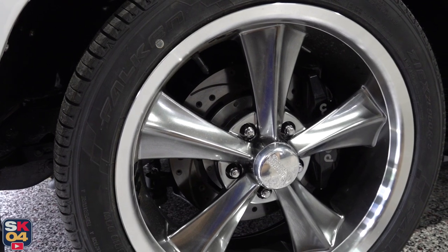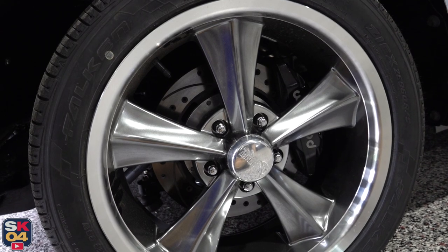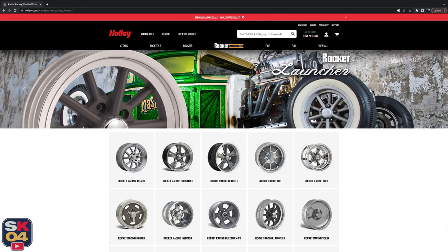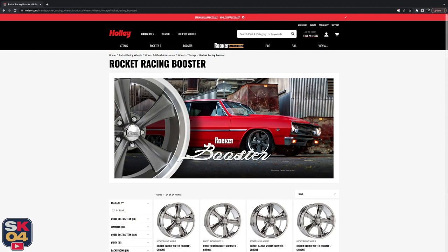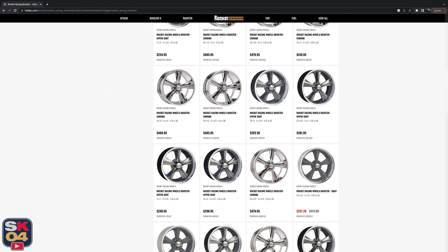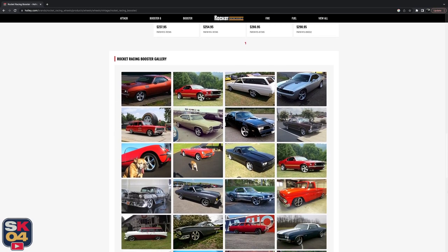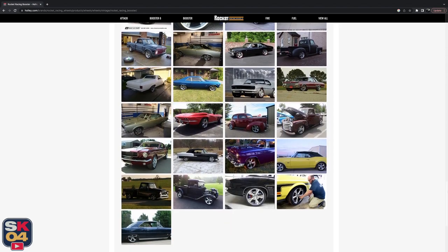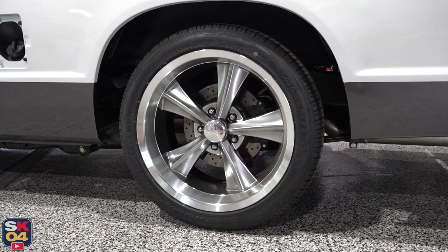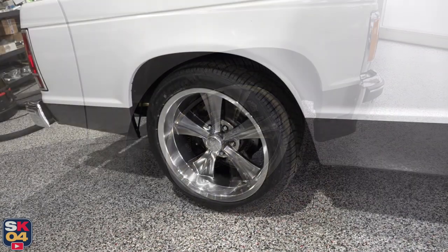Like I mentioned earlier, Holley Performance Products is the parent company of Rocket Racing Wheels, which includes over a dozen different alloy wheel styles that combine traditional hot rod styling cues with modern sizes and classic finishes. This style is known as the Booster. It has a classic 5-spoke design that I'm a big fan of, and it's available in finishes ranging from chrome, gray, hyper silver, and hyper shot. I went with the Hyper Shot, which has more of a semi-gloss pearlescent gray look to it. The polished outside lips are a nice touch too.